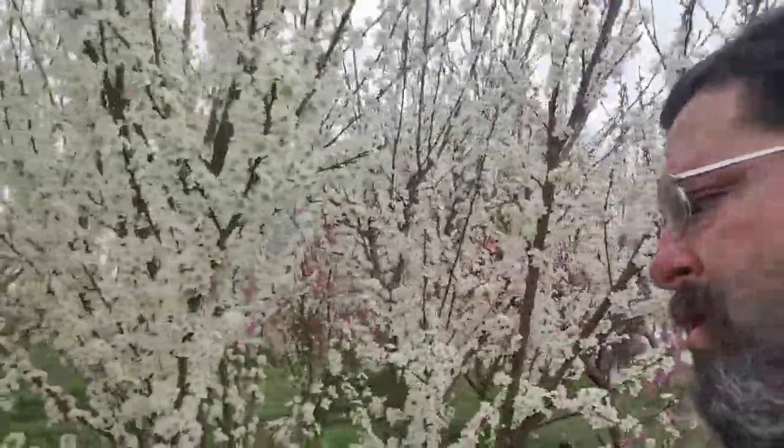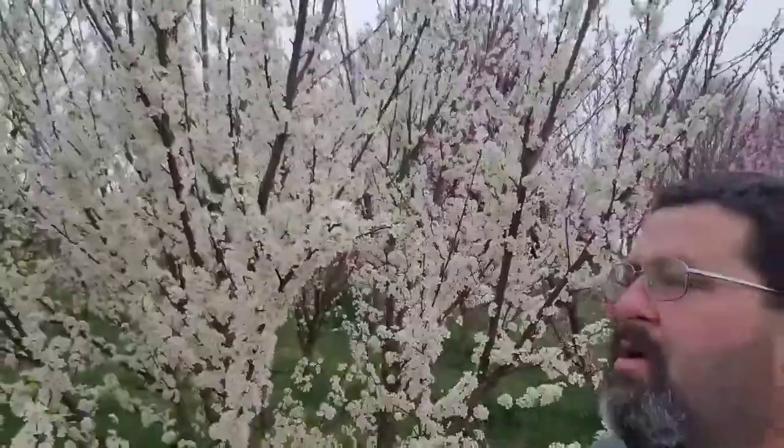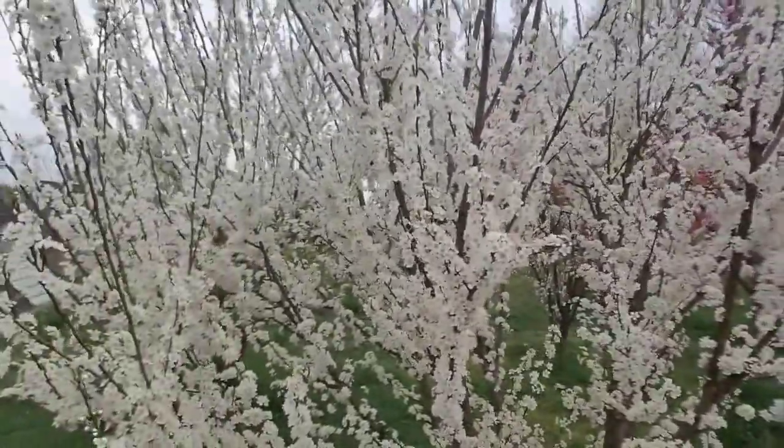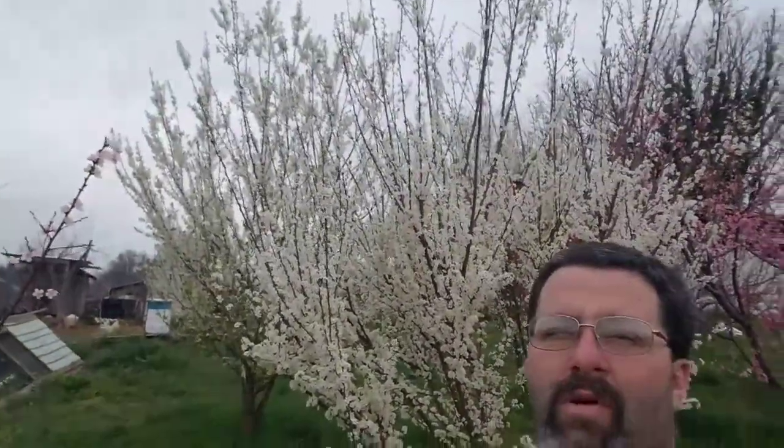Oh, this is an all rosa plum. You want something pretty in your yard? Check out that all rosa. Ain't that gorgeous? Why would you ever want to plant a Bradford pear? Just wow, stunning. Look how pretty.